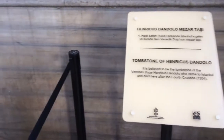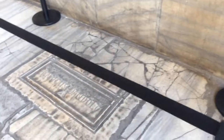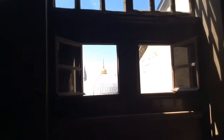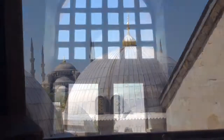Still in the upper gallery can be found what is believed to be the tombstone of Enrico Dandolo, who died in Istanbul in 1205. The views through the windows in the upper gallery show the domes of the tombs of the sultans in the foreground, and in the distance is the Blue Mosque. Inside the tombs, which can be visited, are several sarcophagi of the sultans' family.